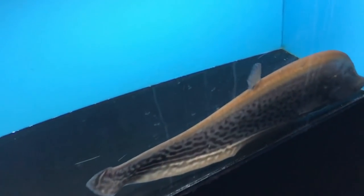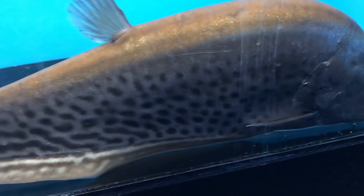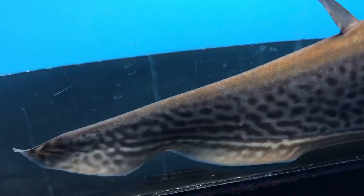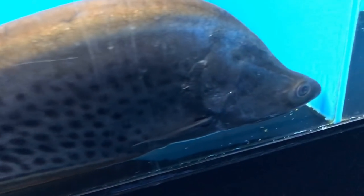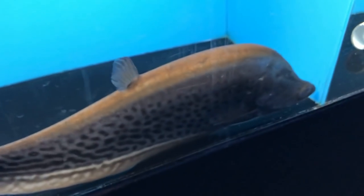Ooh, check out this. Look at this royal clown knife. Beautiful. Yeah, that's over a foot long, easy. It's probably about 14 inches. Beautiful royal clown. Man, there it is. 150. Get yourself a nice monster.